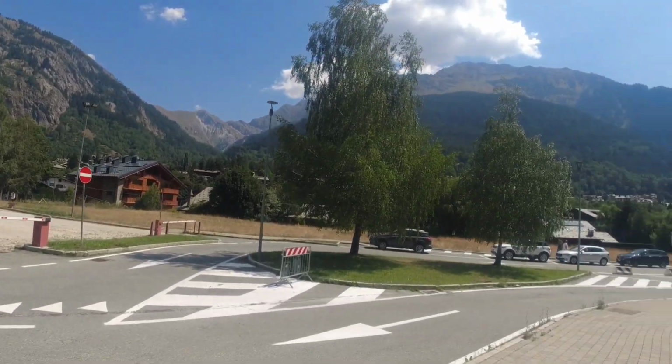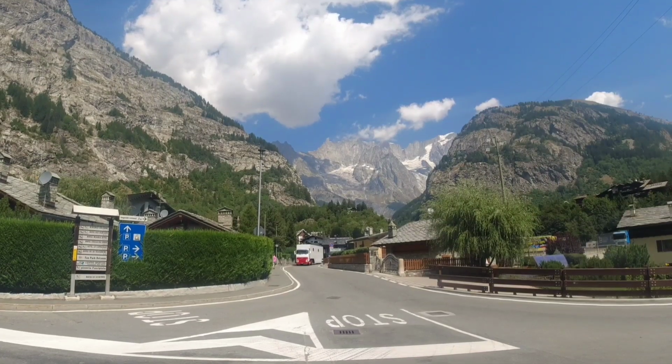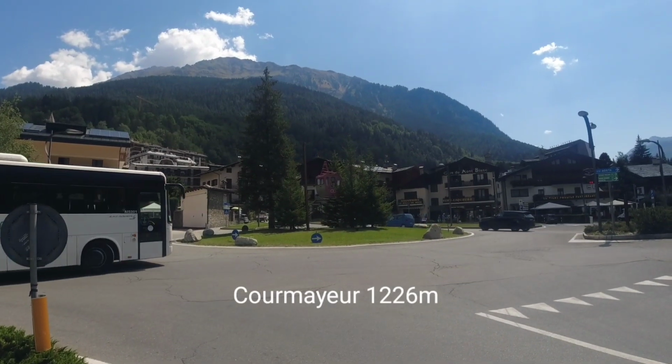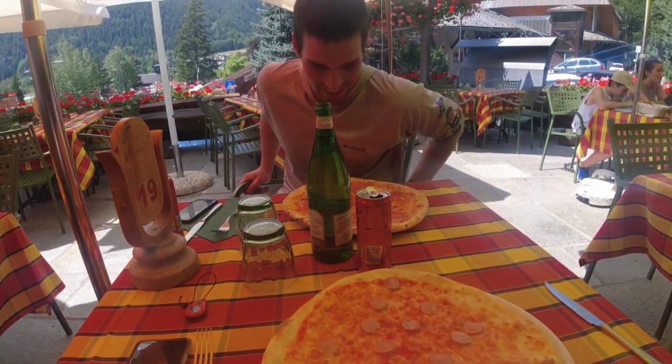It's going to be tough, but first of all, into Courmayeur, get some bits and pieces. Lunch is served. Holy smokes. Let's eat.